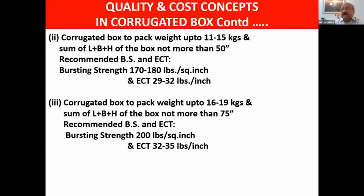And then for the higher range, where weight is exceeding 16 to 19 kgs, there we can have the leverage of having a larger box also. And the bursting strength is 200 lbs and ECT 32 to 35 pounds per inch. Most of your overseas buyers may be asking you to give only 200 lbs. They must have specified in their order that boxes of 200 lbs should be used. And the reason for that is, even if you're using a lightweight box, they will always ask for 200 lbs, because for an outer box imported into the US, it is their mandatory requirement.